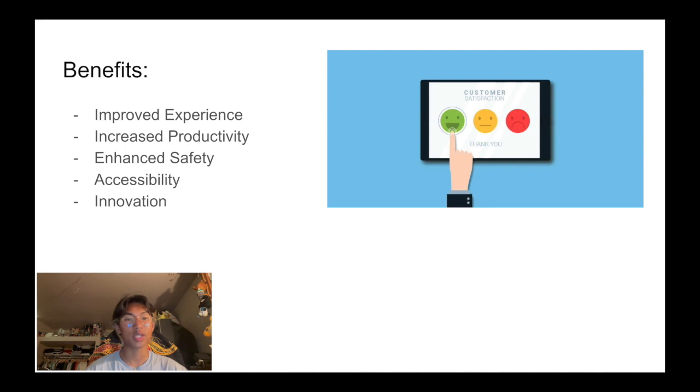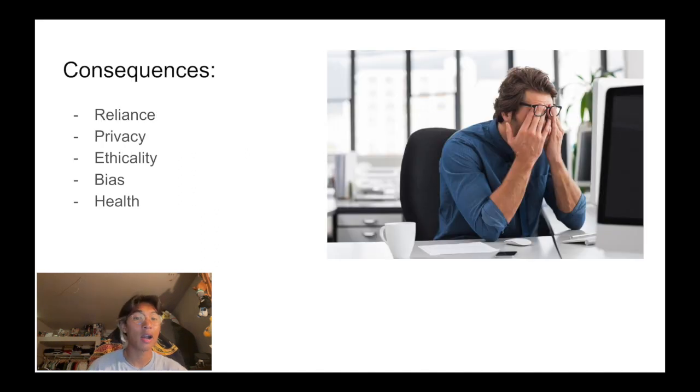Because of all this, it can be the driving factor for innovation. HCI research can lead to the development of new technologies and user interfaces that push the boundaries of what is possible, driving innovation and creating new opportunities for technological advancements. However, there are also some potential consequences of HCI. HCI can create an over-reliance on technology. HCI can make technology so easy to use that users become overly reliant on it, which can lead to problems if the technology fails or is unavailable.